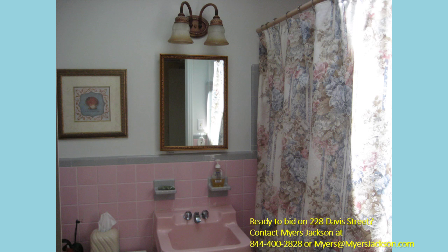A gold frame was custom made to cover the silver frame of the medicine cabinet so that it blends nicely with the more elegant light fixture. The frame is attached to the medicine cabinet with magnets so it can be easily removed for cleaning the mirror, while still allowing you to use the medicine cabinet behind the mirror.